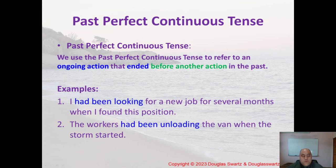First example, number 1. I had been looking for a new job for several months when I found this position. So the action had already started, then another action happened. Number 2. The workers had been unloading the van when the storm started. Had been.